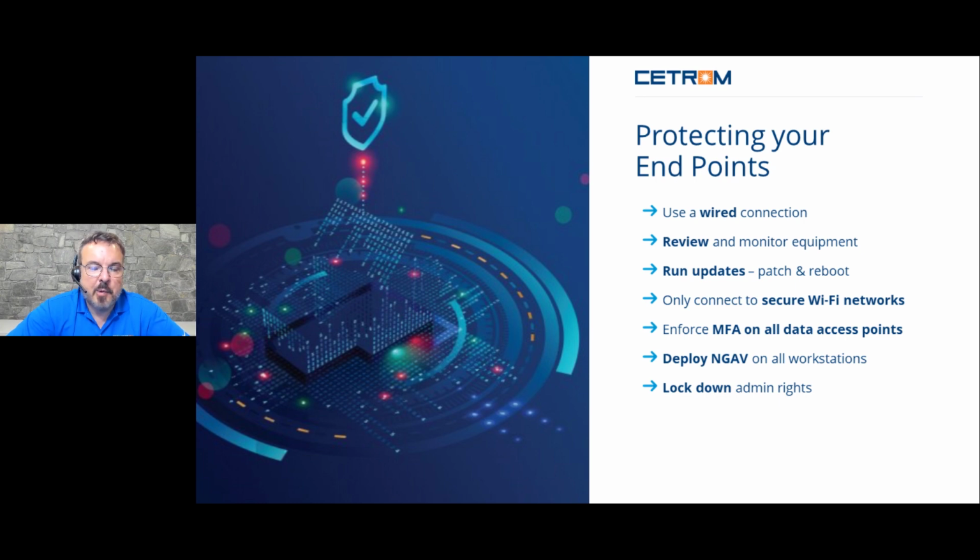And lock down those admin rights. If you're a firm that allows admin rights on your local machines, you're potentially setting yourself up for an attack. Locking down those rights, and yes, it is inconvenient, but there's nothing convenient about security, means removing those admin rights on all devices so that if somebody did click on something, somebody did open something, you didn't just give the threat actor full access to either your network or that local machine.